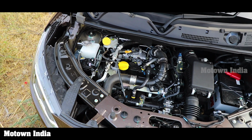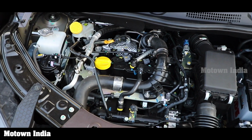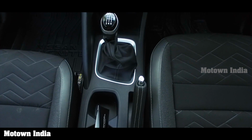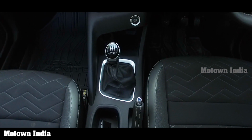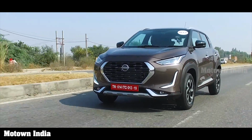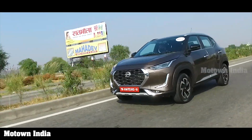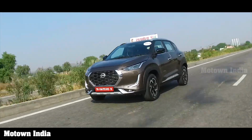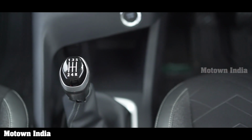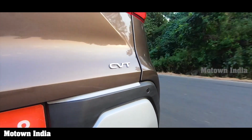The SUV will get 2 petrol engine options, a 1 liter B4D petrol engine and a 1 liter turbo HRA0 petrol engine. Again, the normal petrol engine will only have the choice of a 5-speed manual transmission and will be offered in all 4 trim levels. The turbo petrol engine will be offered only in 3 trim levels, starting at XL level. Each of these 3 trim levels will further have an option of a 5-speed manual transmission as well as a continuously variable transmission or CVT.